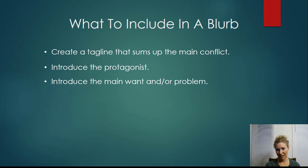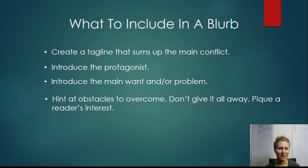So the tagline is what's going to draw you in. It's just that little catchphrase that's going to make you stop and think, oh, I want to see what this book is really about. And then the rest of the blurb, the two paragraphs that you write, that's what's going to really explain it in a way that draws them in even more. You're going to hint at obstacles that you need to overcome, but you don't want to give it all away, okay? You want to pique a reader's interest and keep them guessing, but leave them wanting more.